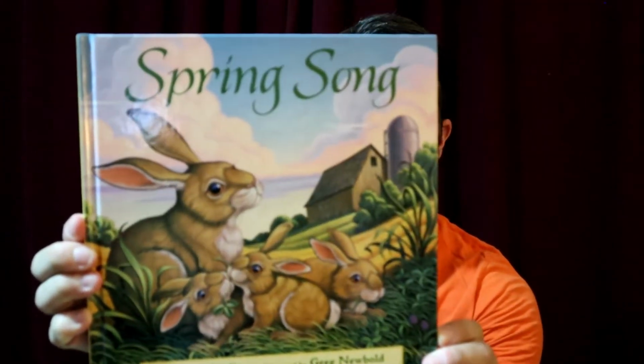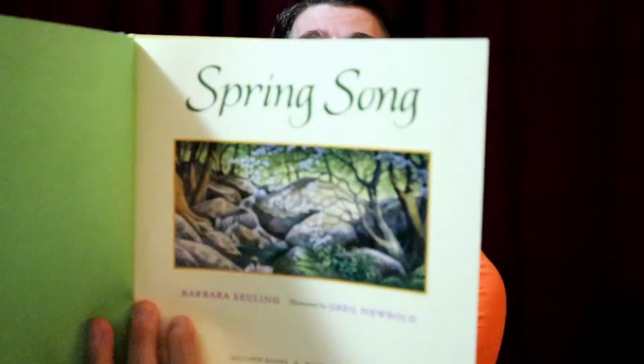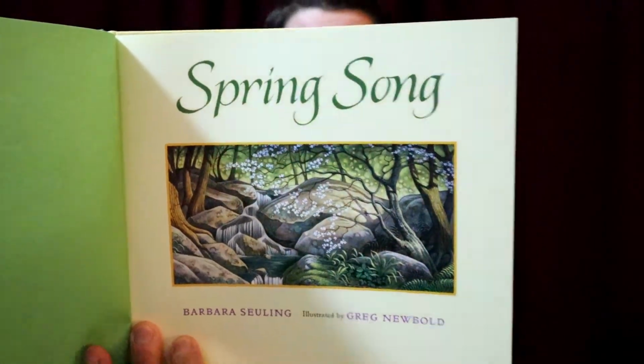Okay, check out the cover. Couple of baby rabbits there with their mother, I'm assuming, and this book was written by Barbara Seuling and illustrated by Greg Newbold. Let's go ahead and take a look inside. Alright, here we go. Spring Song. Right away I like the opening frame. Some nice little white flower trees with a little creek going down a waterfall. Pretty cool. Definitely like that first image.